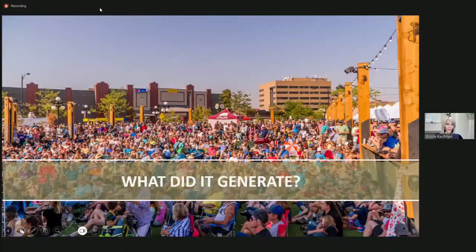So what did it generate, on the next slide? For our little area for those 5 days, visitor spend generated about $7.5 million in economic impact. The tax receipts were around $500,000. In Casper, we saw 21,000 people, and I'll share how we captured that. The state of Wyoming saw around 100,000 people. You're going to hear me say this: we probably could have welcomed more.